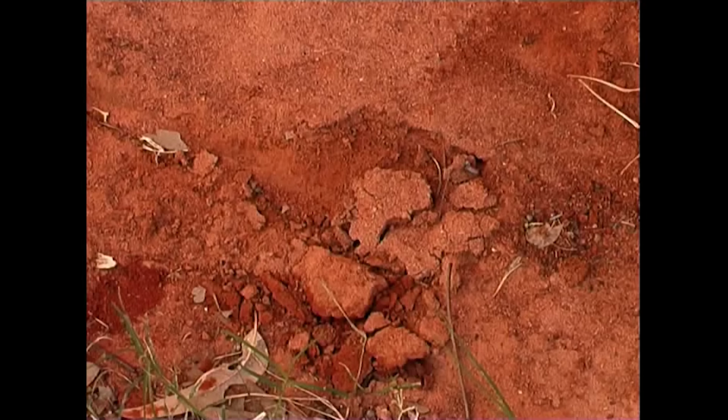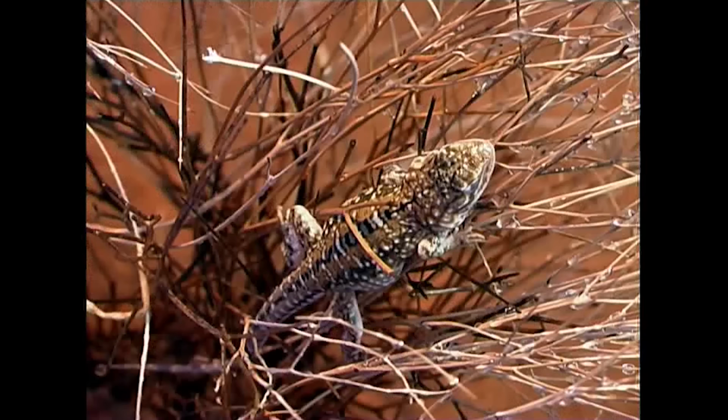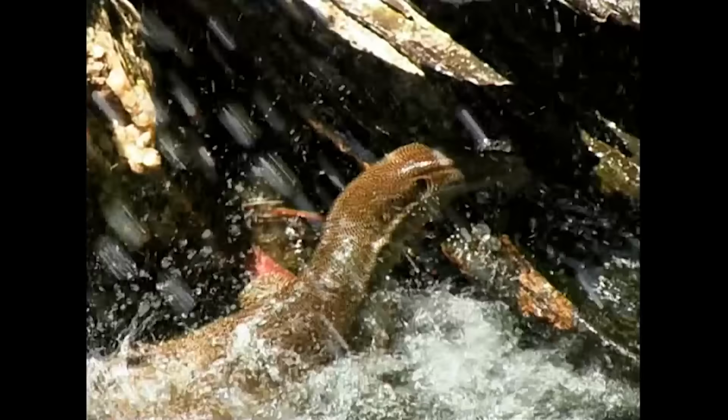In the desert oasis, the monsoon rains are a trickle at first. The tiger beetle does not pause in demolishing cockroaches. And a painted dragon opens its mouth to catch the sweet rain. The rain is heavier now. It seeps down into the red earth and awakens a dormant body that has slept for 6 months.